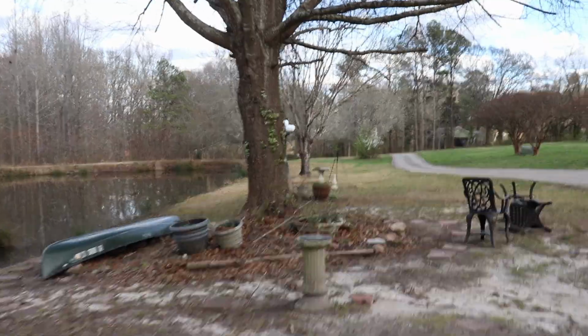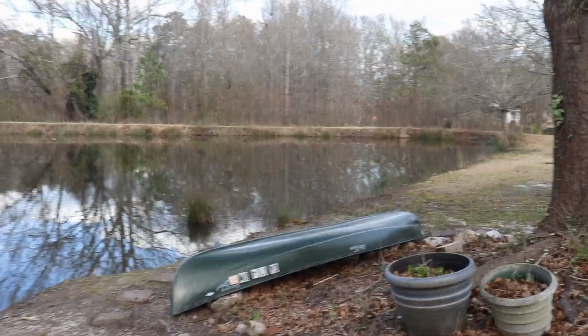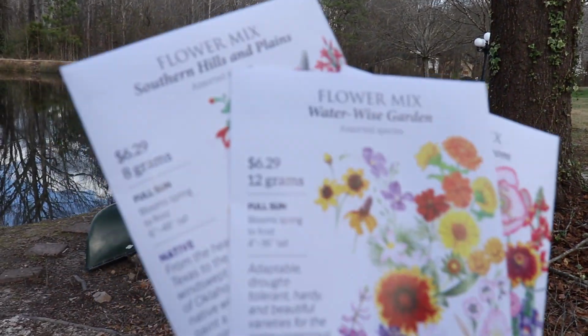Let's walk back over here. So yeah, that's what I'm thinking. I think I'll put some over here. I do have this one right here called the Water Wise Garden flowers. And let me put these down for a second. Okay, I'm gonna flip this around.